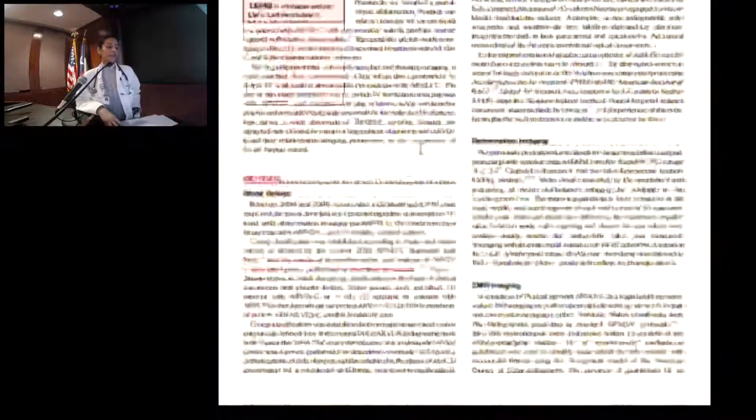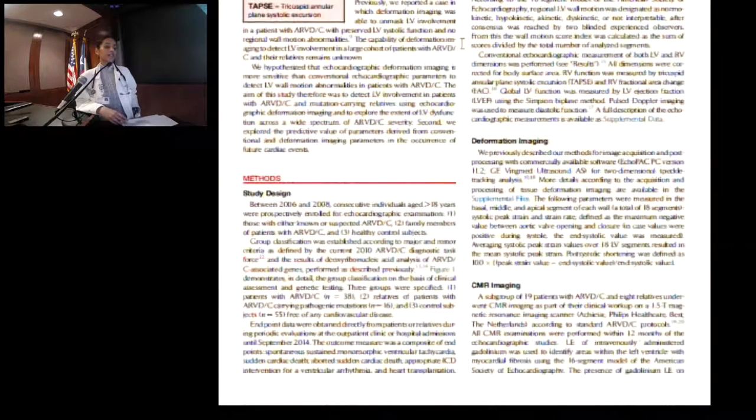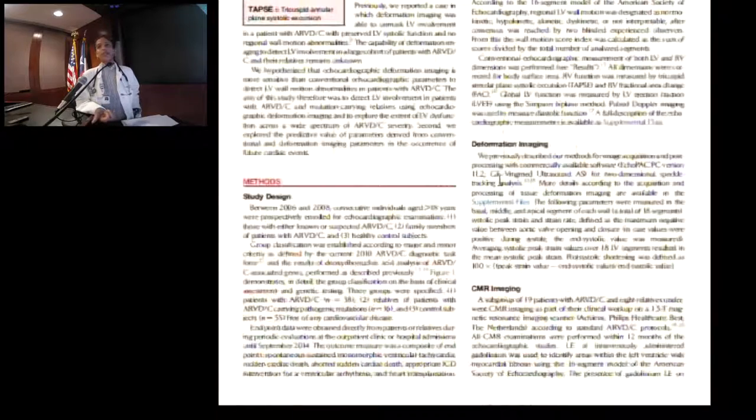The study was carried out between 2006 and 2008 in the Netherlands, and all the follow-up was completed by 2014, including all the data collection, outcomes analysis, and so forth. As far as classification of patients by severity of ARVC, they went by the 2010 task force criteria. So you had three groups of patients: those with either suspected or confirmed ARVC, relatives or family members who did not have the clinical manifestation but were positive for the gene mutation, and the group of healthy controls, who were not related in any way to the patients with the clinical disease.